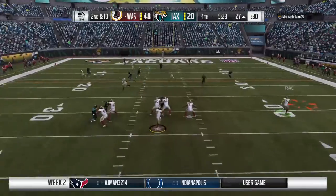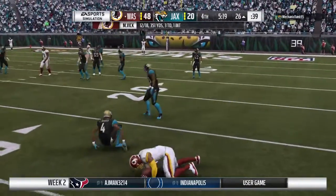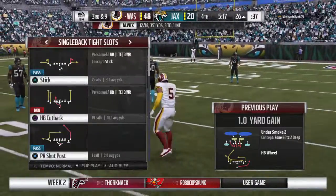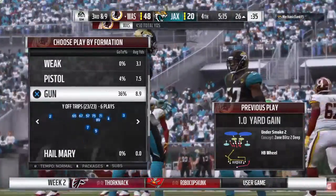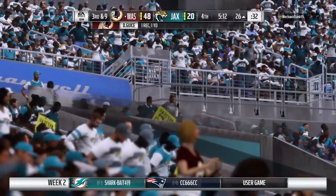And 2nd and 10, he'll look to throw again. Able to find his running back, Geis. And he'll be a little shy of the 25 here at the 26-yard line. Just a 1-yard pickup on the play, and that's going to bring up a 3rd down.